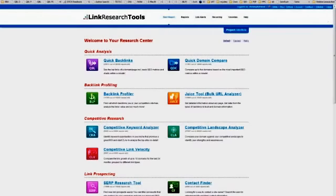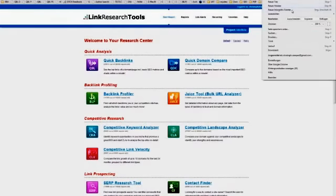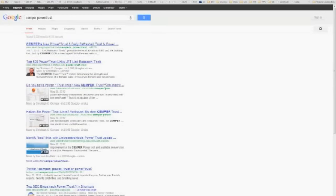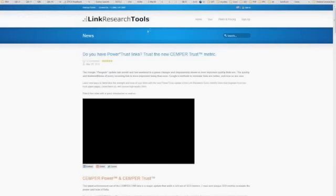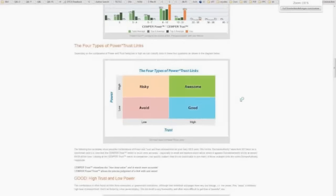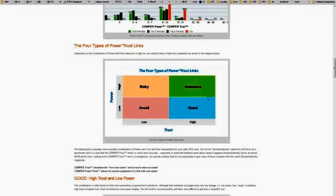Actually, I want to bring up a page that helps understand that. Cemper Power Trust. Probably we're number 1 for that already. No, it is Search Engine Journal. When we launched it, I created this chart here. And actually, Power Trust, something is weird here in my browser.